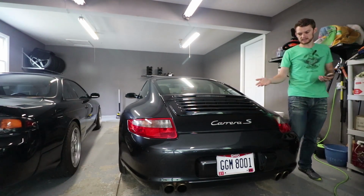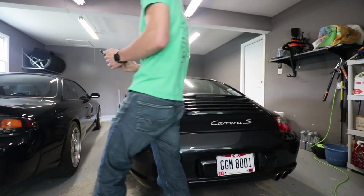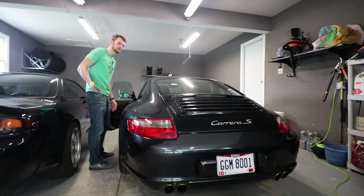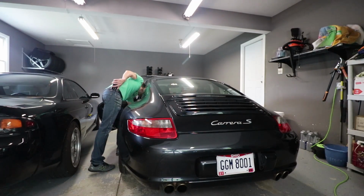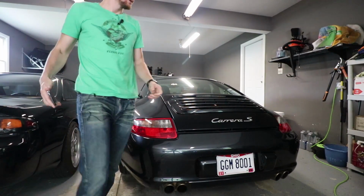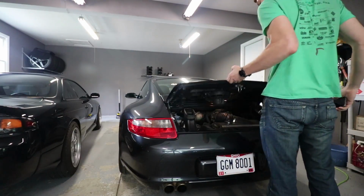So let's pop the trunk, or what do you call it? Hood? Is it still a hood if it's in the back? Whatever. The engine cover, and let's take a look.